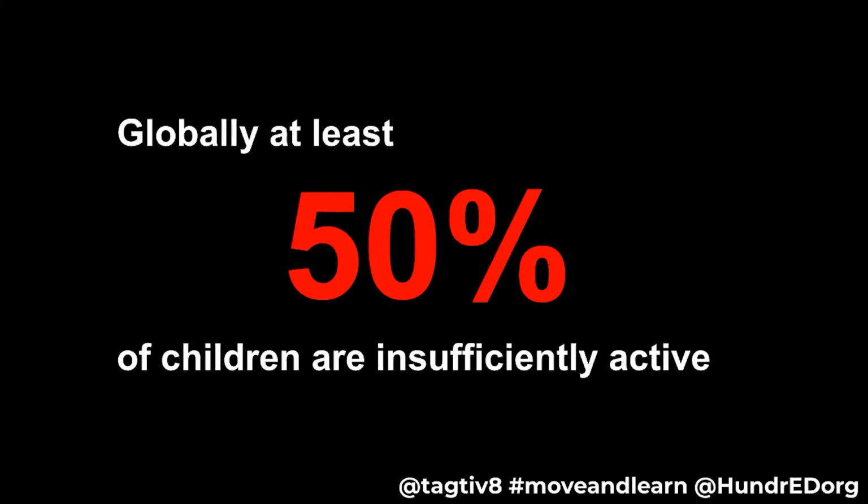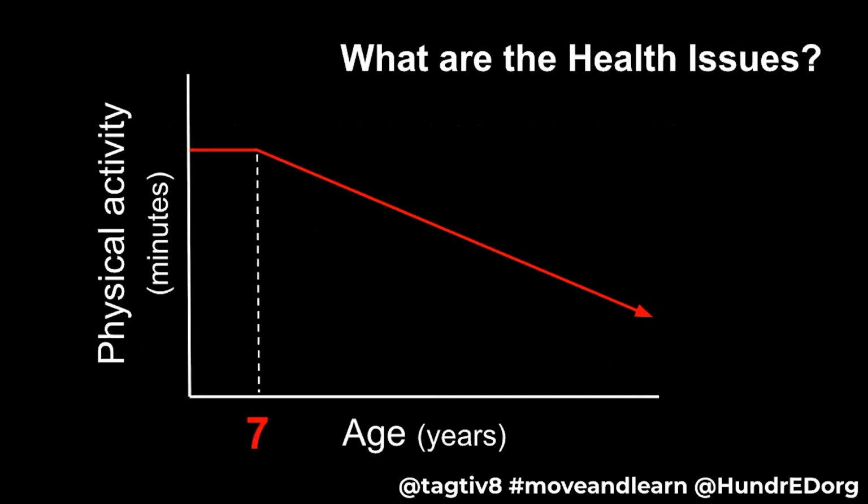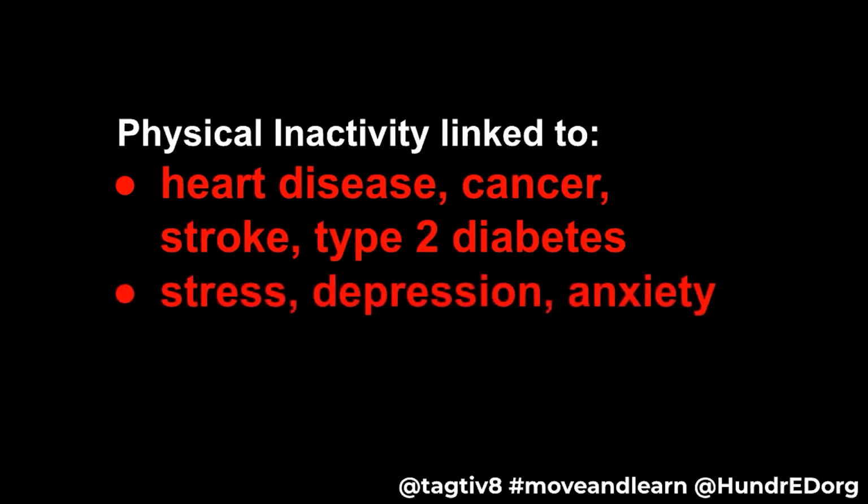Globally, at least 50% of children are deemed insufficiently active. And in certain westernized countries, this figure's 80%. So 4 out of 5 children aren't doing enough physical activity. In early years, foundation stage and kindergarten, the levels are great. But by age 7, the trajectory starts taking a turn for the worse. We know that physical inactivity has been linked to heart disease, cancer, stroke, type 2 diabetes, as well as stress and depression and anxiety. So they're the negatives.